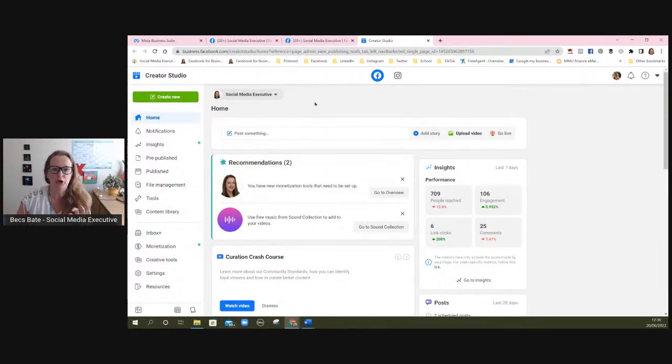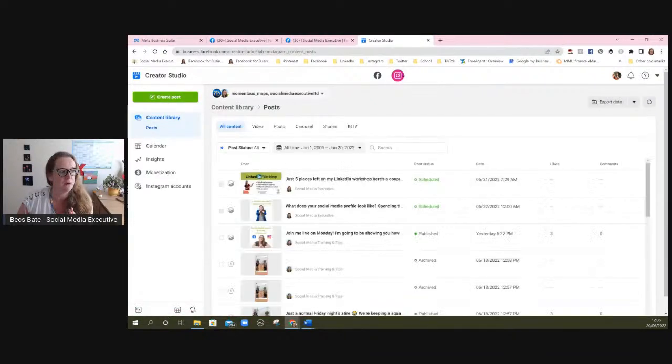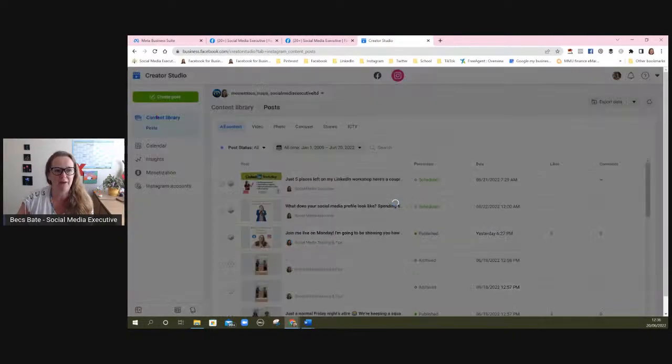And then what I'm going to do is not create a post here, because as you can see, Facebook's highlighted. I'm not going to create a post here because that would only be able to schedule a post to Facebook. I'm actually going to click on the Instagram icon here. Okay, so I've just clicked on this Instagram icon here. And now I'm going to create a post onto my Instagram feed here.